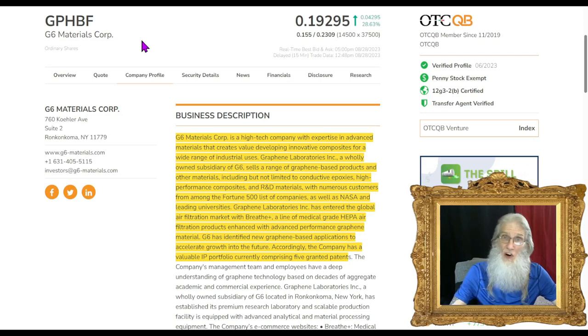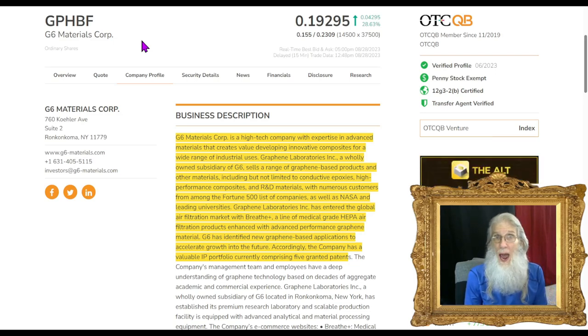Now, what initially started it was a reverse split, believe it or not. The company announced back in July they were going to do a reverse split of 1 in 10, and it was supposed to happen back in July. Now, I don't know what did happen, but it didn't occur until August 3rd. It jumped from about a penny and a half up to about 15 cents, and since then, it has been growing. They just came out with news about some new hot products that they're launching, so it looks like a good time to be considering G6. G6 finished the day at just over 19 cents and just under 29% gains today.